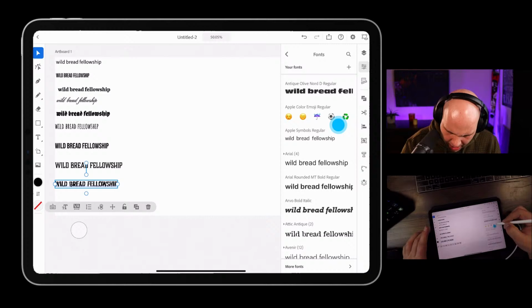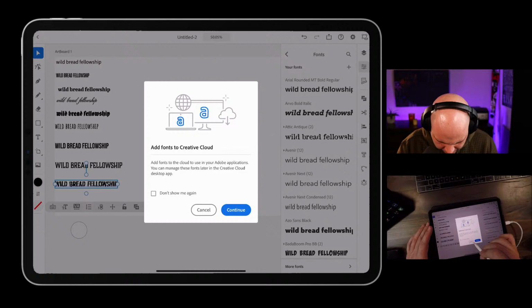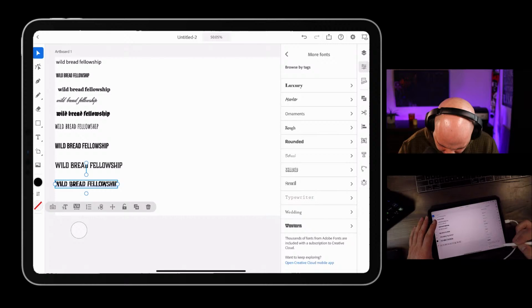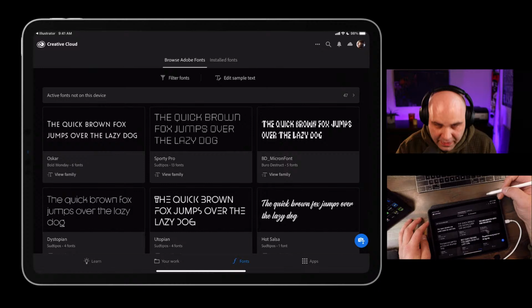All right. Let's see. Okay. We've got some fonts. I was just trying to add more here. All right. I don't want to do it that way. Sure. 5 stars. All right, here we go. Let's see. Let's filter. So we were back on the desktop and we had found it was Fenway Park.